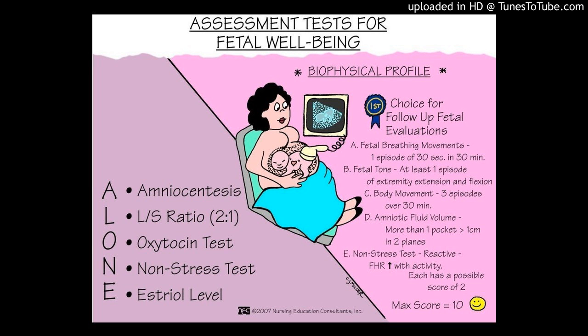Now, the book says there are 4 stages of labor. The 4th stage is after the delivery has occurred, so we'll bring that up in just a minute. Right now I want us to talk about the first 3 stages. Okay, so the first stage.